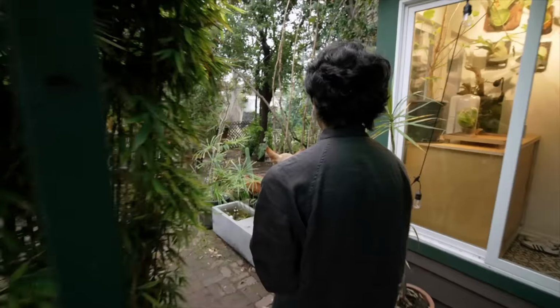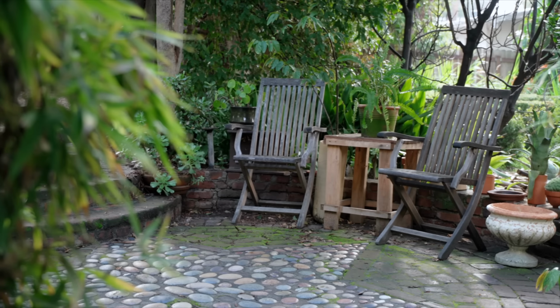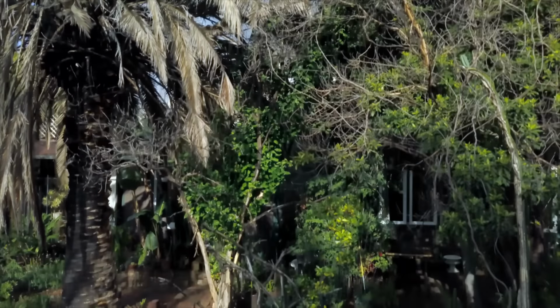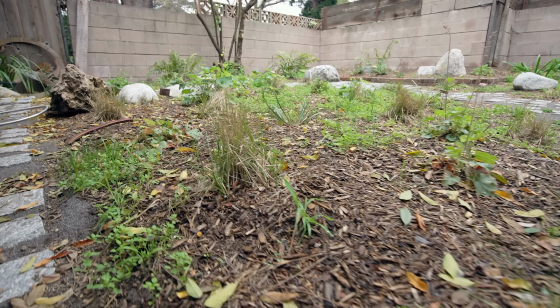Being out in the garden feels so different from anywhere in LA. It's very relaxing and chill and zen to just hang out here. I love coming out here, especially in the morning. Theo comes out with me too. He loves being out here. He gets to look at the birds and sniff around.